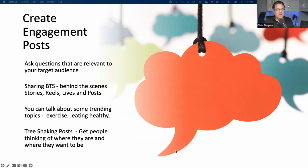And this is really important: behind the scenes. For example, just now, as I started this presentation, I took a little picture, sharing my stuff. Many of you know I'm a techie guy. For me, going to Best Buy is like going to a candy store. Oh wow, I want that one. This is something I'm passionate about, and there are a lot of folks that are passionate about it.